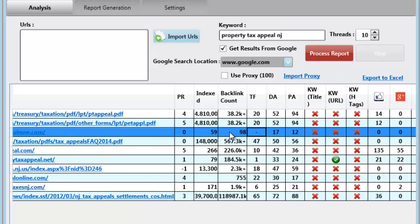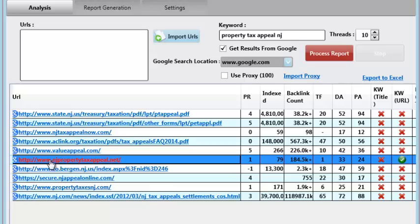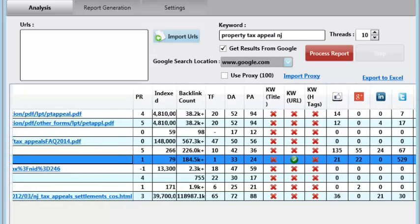Okay, Majestic SEO isn't even giving a trust flow for it. Now I believe it could be due to using the root domain or the subdomain, or using it with the HTTP or www, but we can take a look at this in a moment as well. But let's just keep our focus on NJ Property Tax Appeal and see what's going on.